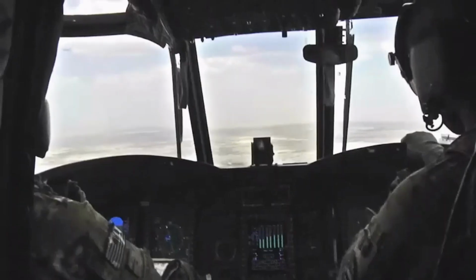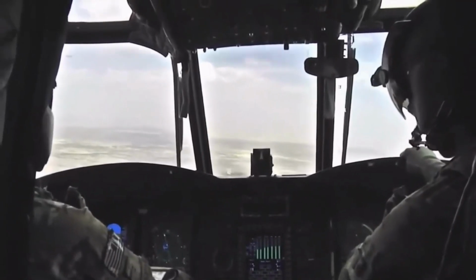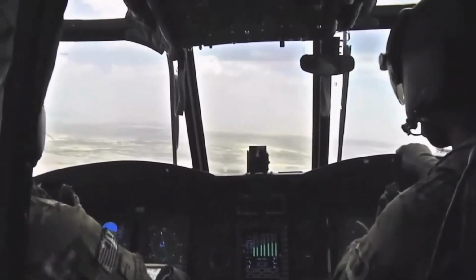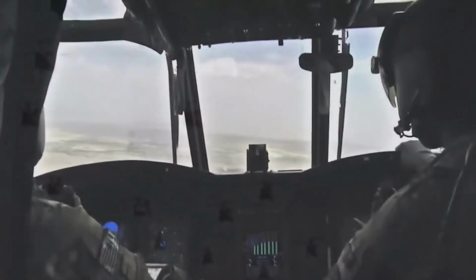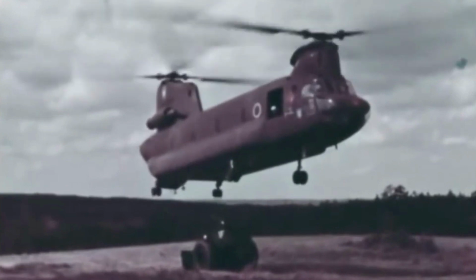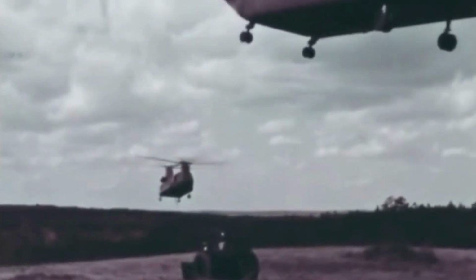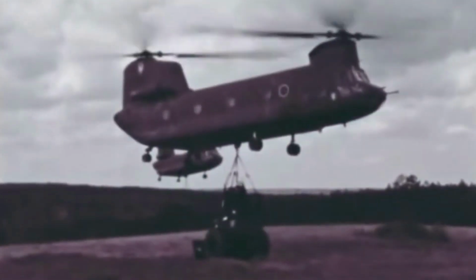In conclusion, the CH-47 Chinook is a highly capable and versatile helicopter that has proven itself in numerous combat operations around the world. With its tandem rotors, large lift capacity, and ability to operate in demanding environments, the Chinook has been an indispensable asset for military forces around the world. From its use in the Vietnam War to its deployment in more recent conflicts, the Chinook has proven its worth time and time again, demonstrating its versatility and reliability as a critical component of military operations.